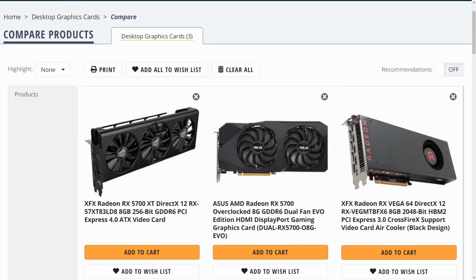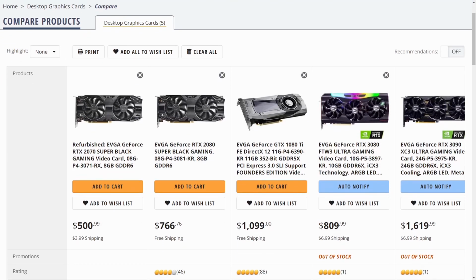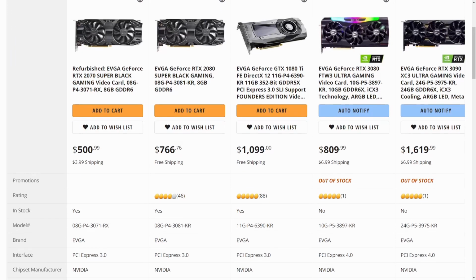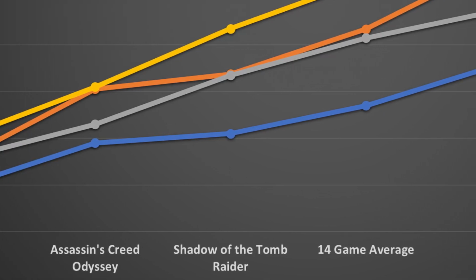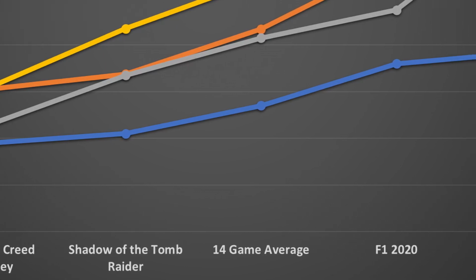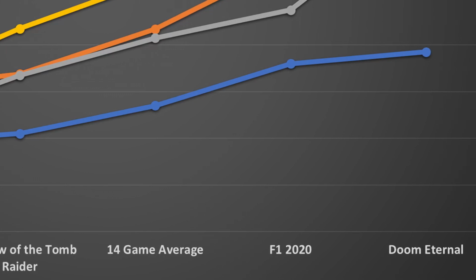For that, with AMD, we need the Vega 64, Radeon 7, and both of their 5700 series cards. For NVIDIA, we need to go all the way back to the 1080 Ti, 2070 Super, 2080 Super, 2080 Ti, and both of the latest 3000 series release cards. Now, I've compiled as many of the games as I could, but for visualization, I'm going to be showing Microsoft Flight Simulator, Assassin's Creed Odyssey, Shadow of the Tomb Raider, F1 2020, Doom Eternal, and I'll also be using Steve's 14 game averages for both 1440p and 4K.